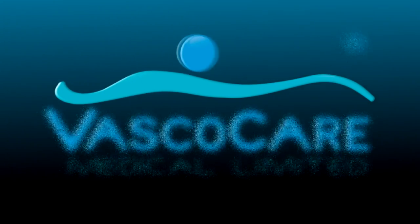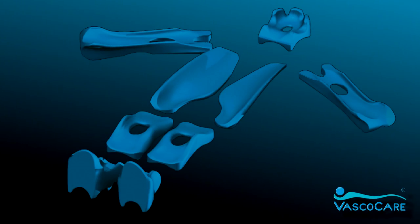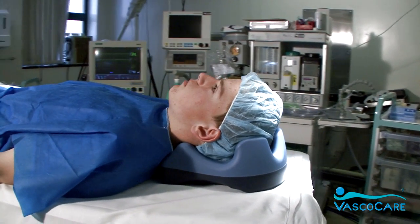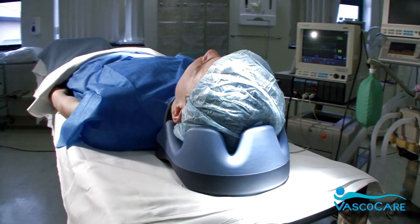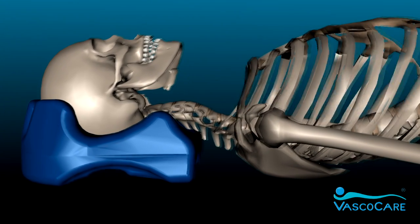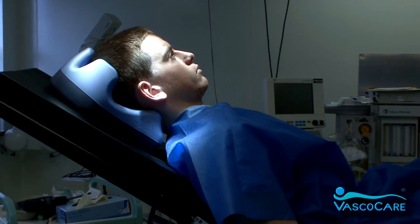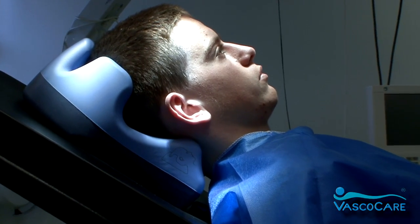VascoCare Medical has developed a line of evolutionary patient positioning and patient stabilisation devices that protect against acquired pressure injuries. VascoCare is the only company in the market to do clinical testing that includes full perfusion imager analysis, which is used to substantiate the validity of pressure mapping. The Evolution Supine Head Positioner uses this new patented technology. It is the next important scientific breakthrough in the prevention of pressure injuries to the occipital region, and it represents an important transition in safer patient positioning.